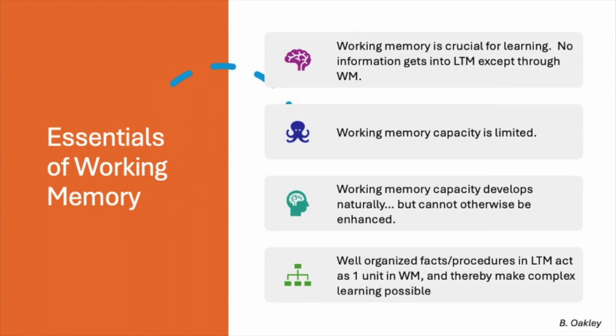So there's a few essential caveats or things that we need to talk about with working memory. So first of all, working memory is crucial for learning. So nothing gets into your long-term memory without going through working memory first. It has to go through that whole shuffling around in the chalkboard kind of thing. Your working memory capacity is limited. So there's an octopus here with only 4 arms, not 8, because working memory on average can only hold 4 to 6 pieces of information at a time. Okay? So it doesn't hold too much stuff at one time.